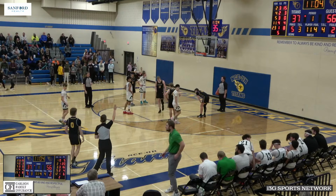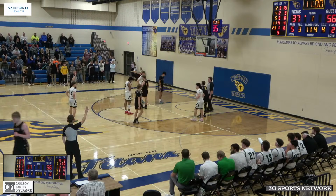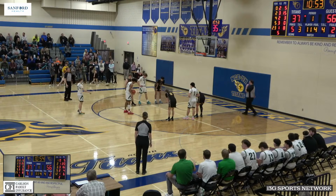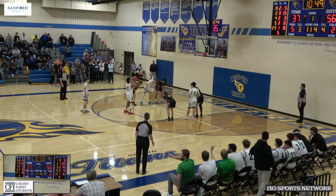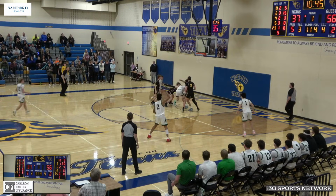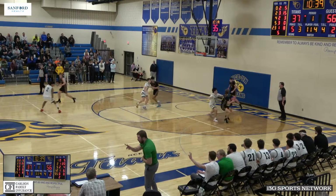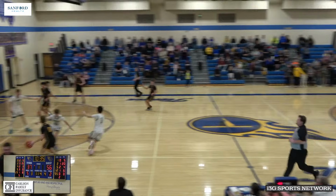And are we into running... I was going to say, are we into running clock all of a sudden in a 19-point game? Clock's still running. Clock's still running. Nobody bothers. Whatever. This is the free throw. And Levi Christensen lays it in for 2. Christensen's first points in the second half. He's got half a dozen.